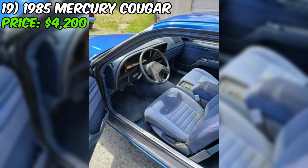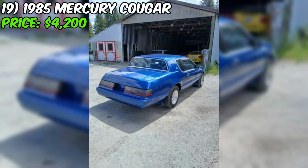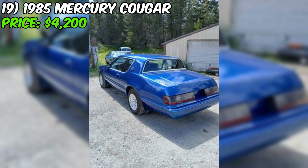And let me tell you, it's got some serious potential. Now, I know what you might be thinking. A car that's been in storage for 23 years? That's gotta be a rust bucket, right? Well, think again. According to the seller, this Cougar is in excellent condition. It's got just 64,000 original miles on the odometer, and the seller even claims to have gotten it from the original owner. That's a pretty impressive pedigree, if you ask me.